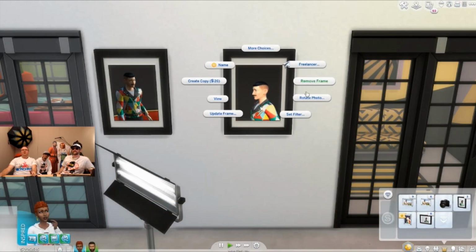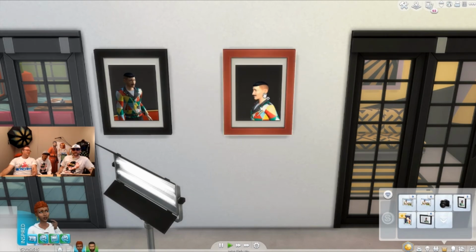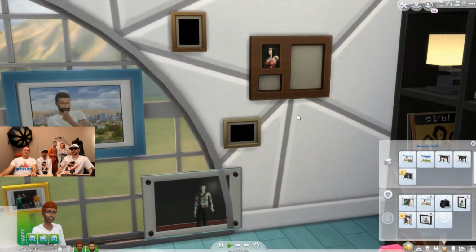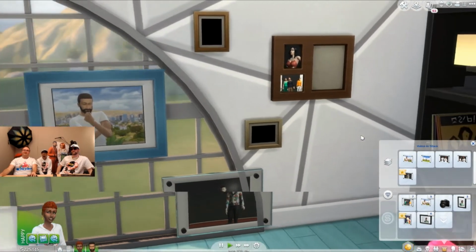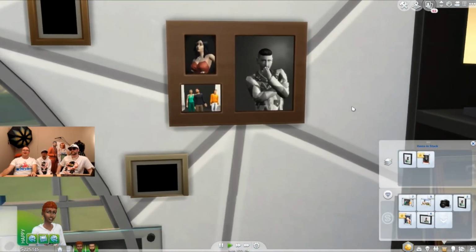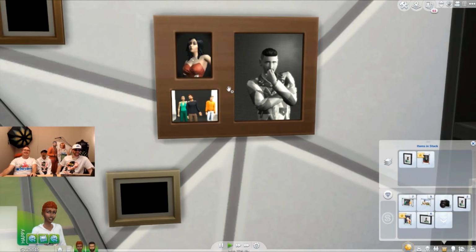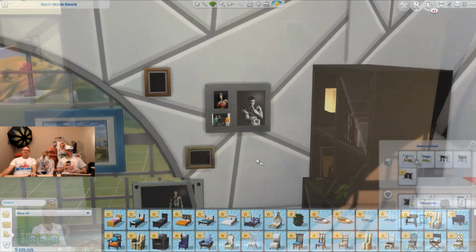So here yesterday I did an overview of the update, and I didn't notice that with the frames you could actually update them. You don't have to remove them and change the color. But this new frame here with the 3 is a new feature with the Stuff Pack, which I know I'm going to use. So you can put 3 pictures in there. So that's going to be really fun for family photos. You don't need to be into fashion photography, and that has different colors of the frame. So I like this.